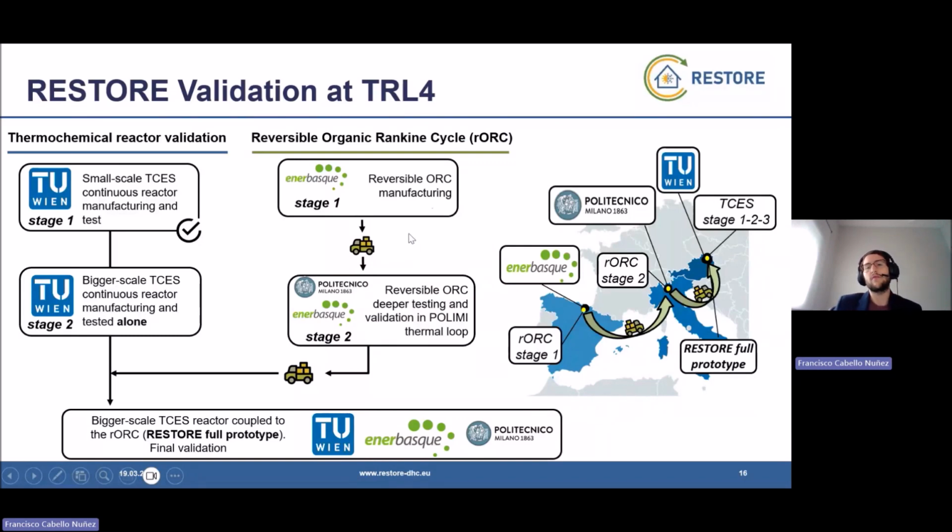Now we are working on manufacturing the prototype of the reversible organic Rankine cycle that will then be moved from the CENER facilities to the Politecnico di Milano, where it will be deeply tested and validated in the thermal loop. After this first validation in Politecnico di Milano, it will be moved to the facilities of TU Wien and will be coupled to the reactor to finally build the RESTORE full prototype, where we will carry out the final validation of the concept.